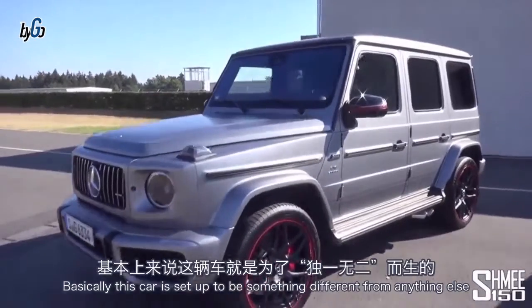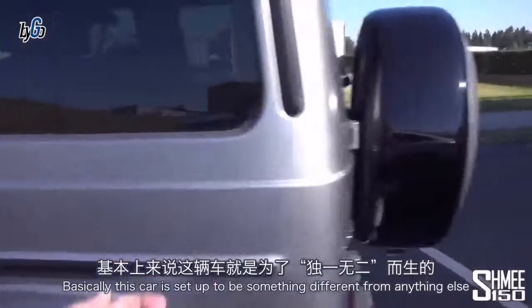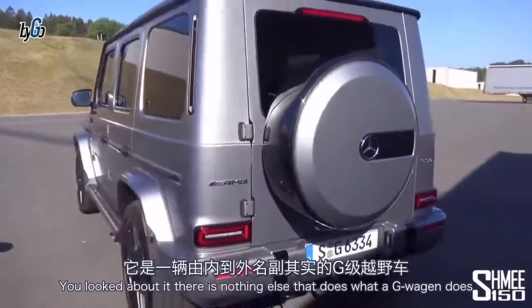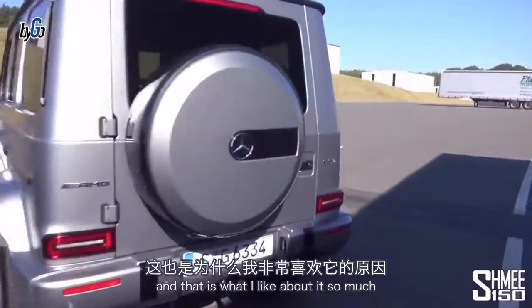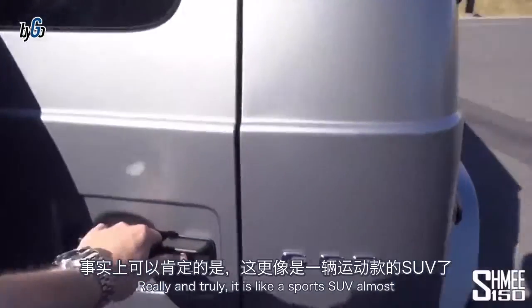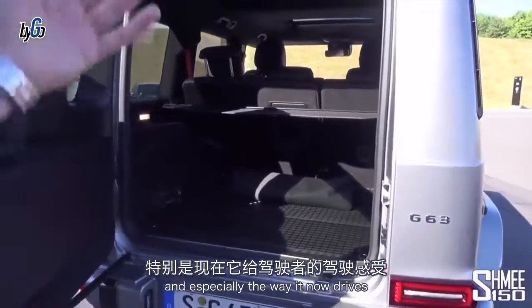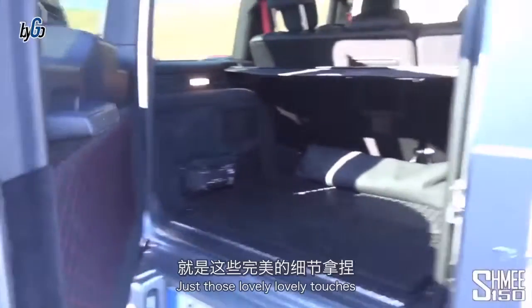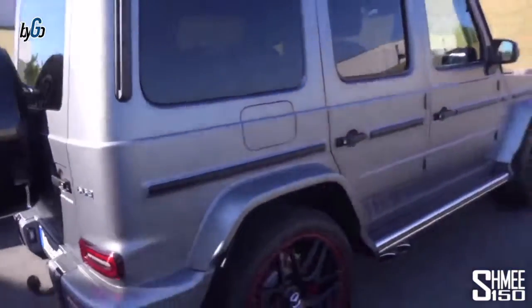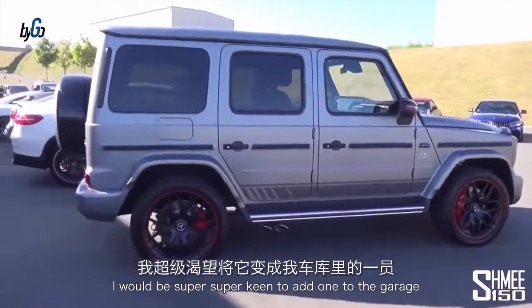Basically, this car is set up to be something different from anything else. You look around it, there's nothing else that does what a G-Wagon does, and that's what I like about it so much. Really and truly, it's like a sports SUV almost, and especially the way it now drives. Practical, nicely finished, quilting in the boot, just those lovely, lovely touches. I would be super, super keen to add one to the garage.